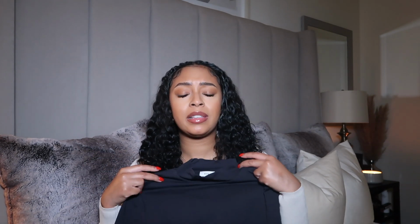This is the Babaton Contour Turtleneck Long Sleeve Bodysuit. This bodysuit reminds me a lot of this Skims Essential bodysuit. This bodysuit is a little bit thicker. I also think it's a little bit cheaper. This one is $58. I got this in a size medium, so I will say this is pretty forgiving, because when I tried the large on, it was a little baggy in the arms and in the waist.